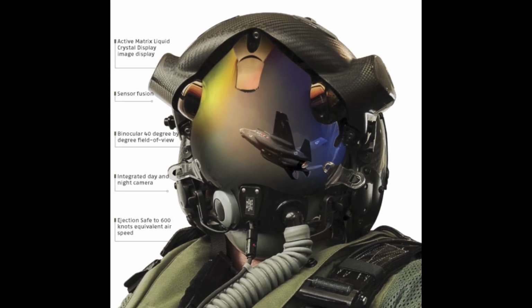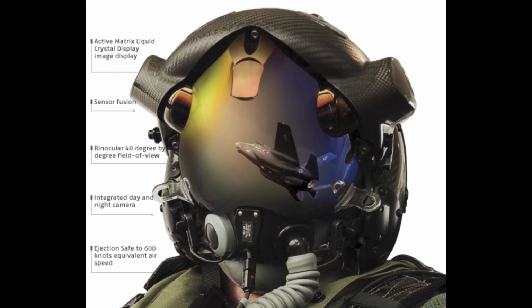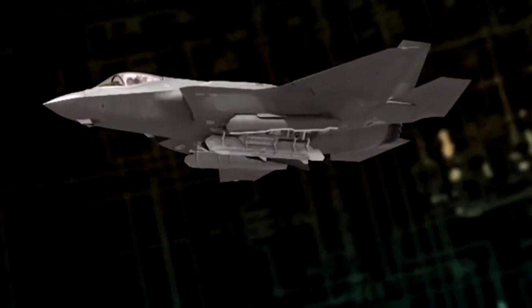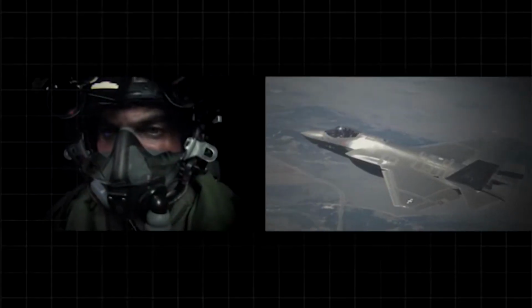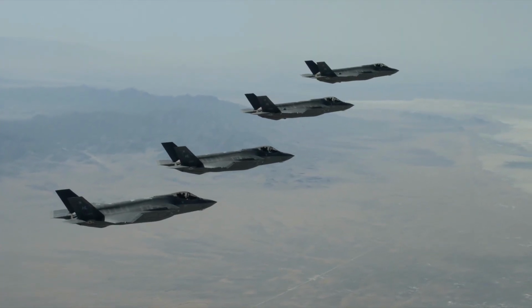This is all transmitted to the pilot via a helmet-mounted display system that makes the aggregated data easy to access. Using this helmet, a pilot is able to lock on to an enemy aircraft from any angle, meaning the F-35 does not have to be pointing at a target to fire. Without a doubt, the F-35 is the most advanced fighter ever built.